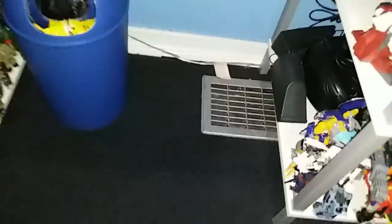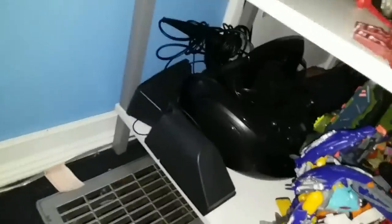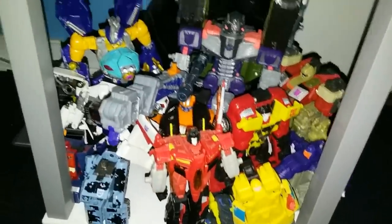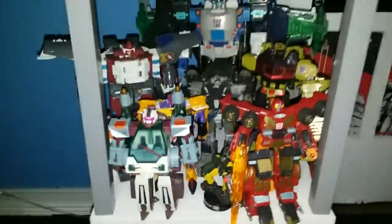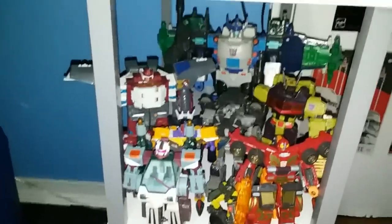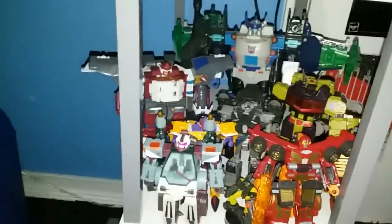And then there's my vent down there, some speakers, a CD player that I honestly don't know why I have. And then down here is Armada and RID. I don't have a lot, but you know, I have some. And then there is Energon. I have more Energon because I prefer Energon. But I don't prefer Energon over Cybertron, as you'll see. Yeah, I have a little Energon collection.